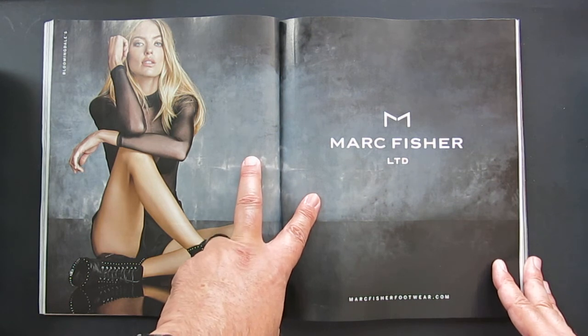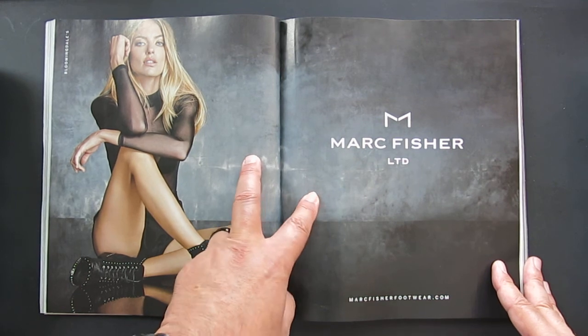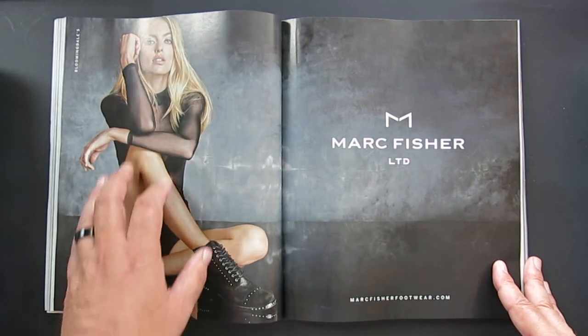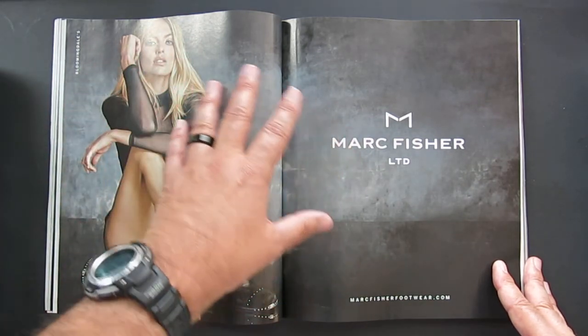So I challenge you to buy both magazines, and you will see a clearly discernible difference between the quality of the photographs and the quality of the magazine. I mean, you know, allowing the photographs to come forward and not be obscured with text.